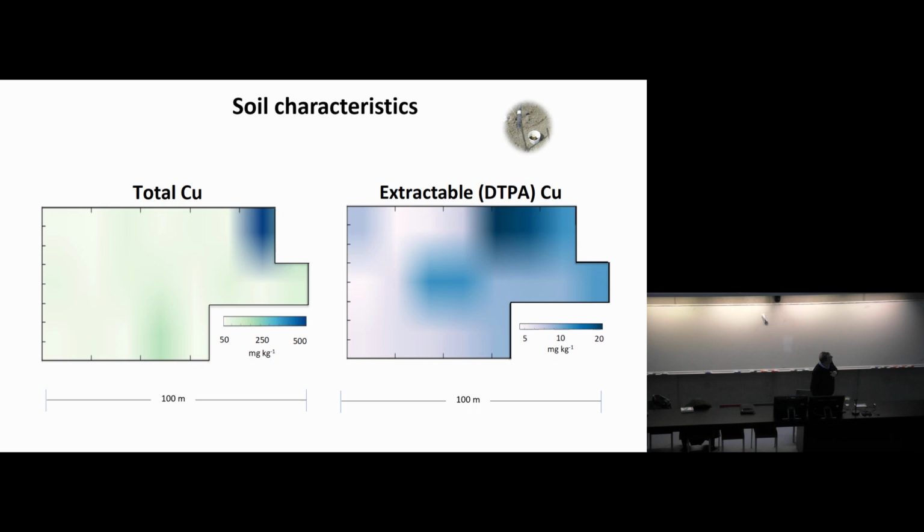Sorry, and basically, okay, this is just an idea of the contamination level within the site. And here you see two values, for example, for the concentration of copper: the total pool, which is represented by the total content within the soil, and then the extractable fraction, which is the fraction of the total pool which is available for the plant to be taken up. It's important because the only thing the plant can do is work on this part. And then for a kind of equilibrium, as long as this part is being transferred to the plant, that form goes into this one.